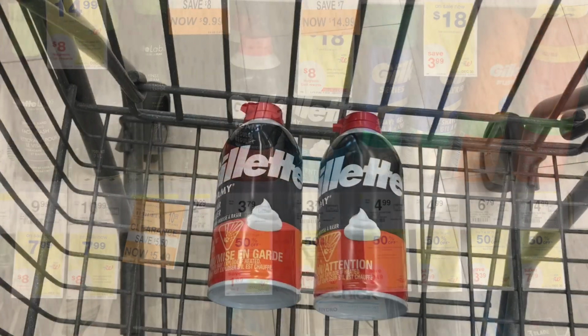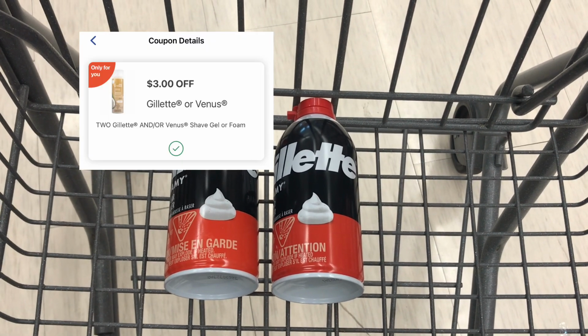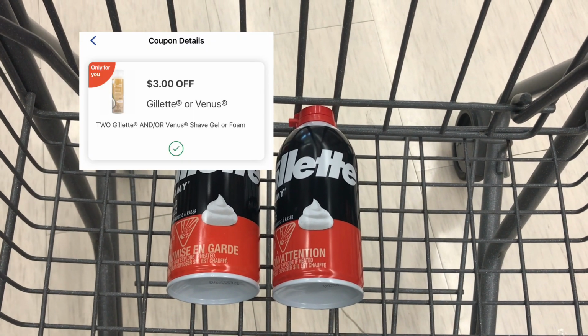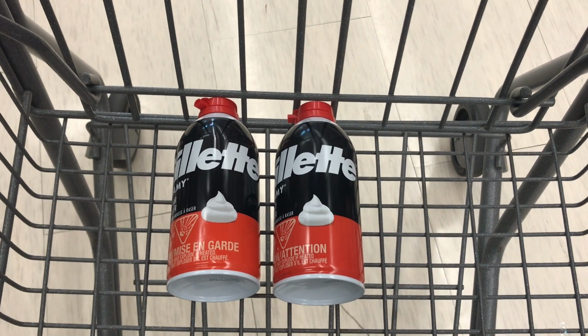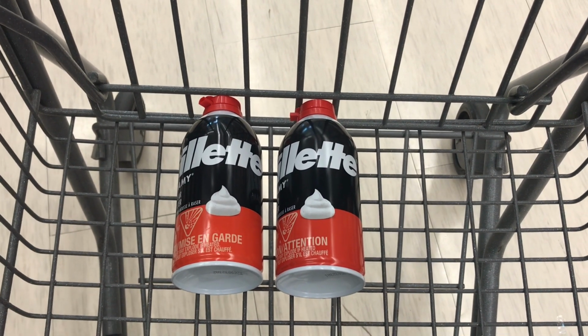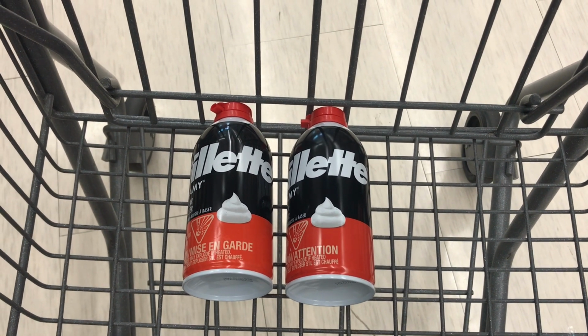These two items are going to total $5.68, and I have a $3 coupon in my app that will apply to this and drop it down to $2.68. I will pay that and get $4 register reward back. That will end up making these two items free and a $1.32 money maker.